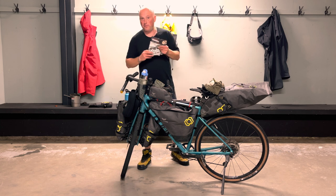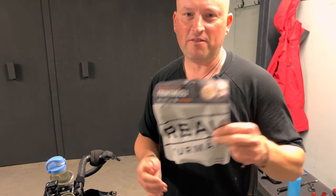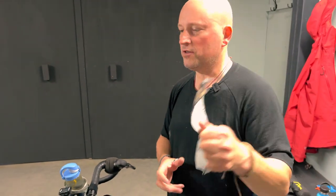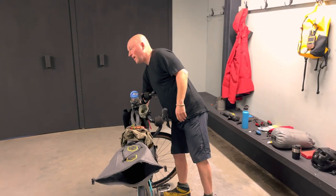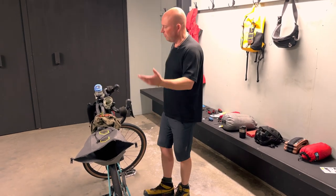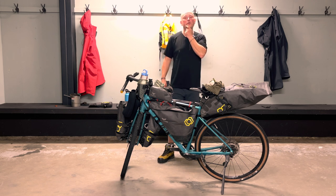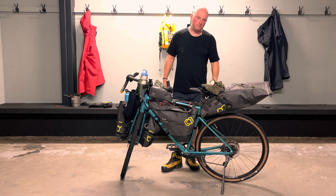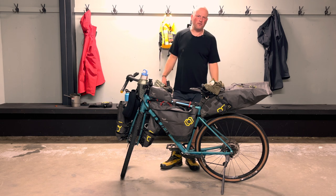We also have breakfast, because breakfasts are extremely important. Rob loves his breakfast. He can't get enough of it. Breakfast, same kind of thing, same kind of principle, Real Turmat breakfasts. We couldn't get enough food. In fact, when I got all this stuff, I thought, Kevin, what are you doing buying all of this food? It's ridiculous, because we shipped it, basically. We flew it from home to Iceland.